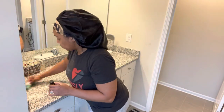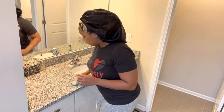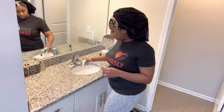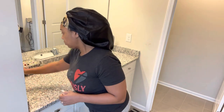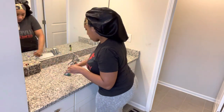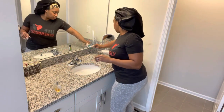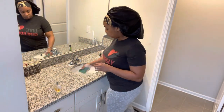So I'm just scrubbing down the countertop, and I'm using this sponge. And this sponge made me realize that not all sponges are made the same. This was like a bootleg brand sponge that I found today at Family Dollar. It was the only brand that they had. And if I would have known that it didn't work as well, I just wouldn't even have gotten it.